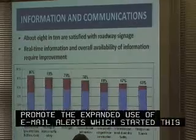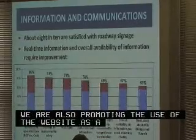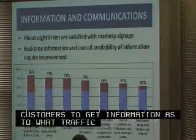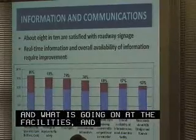We're also promoting the use of the website as a means for customers to get information about what traffic conditions are, what construction is going on at the facilities, and we're considering convening focus groups of customers to get some feedback about what type of information they'd like to receive from us.